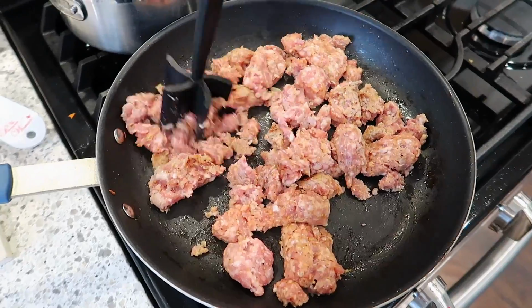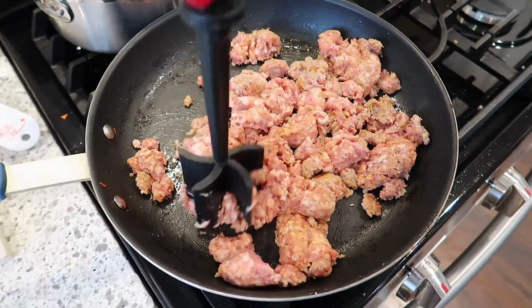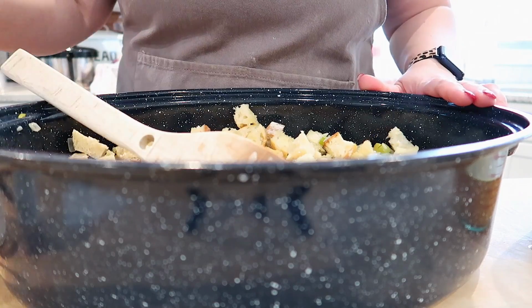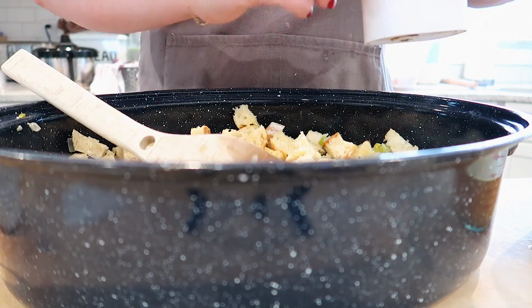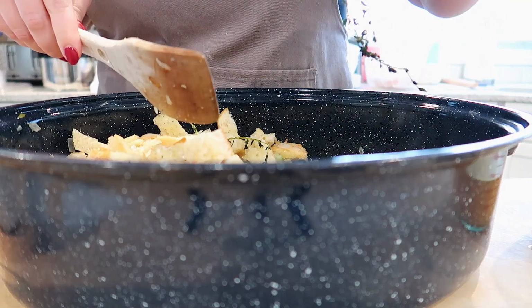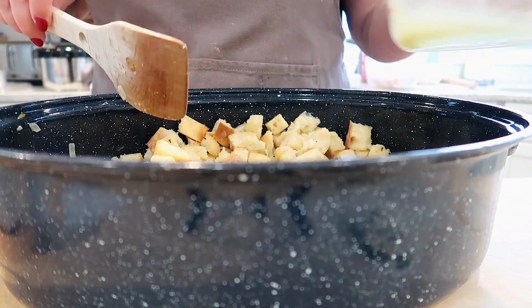All right, so in the same pan, I've got some sweet Italian sausage. So I'm just gonna brown this up and crumble it, and when it's cooked, I'll add it to the bread cubes. So while the sausage is cooking, I'm gonna go ahead and season this with about 1 tablespoon of salt and pepper. And then the recipe only calls for 1 cup of chicken broth, but I always add a little bit more because otherwise I feel like it's kind of dry. I'm gonna take my thyme sprigs out and add 2 cups of chicken broth.